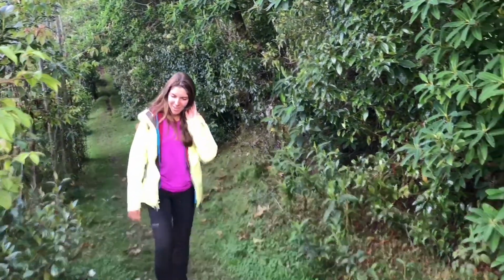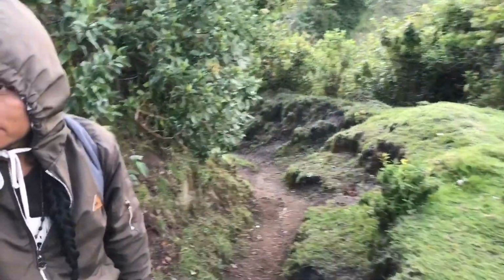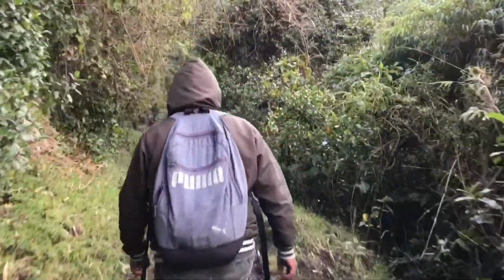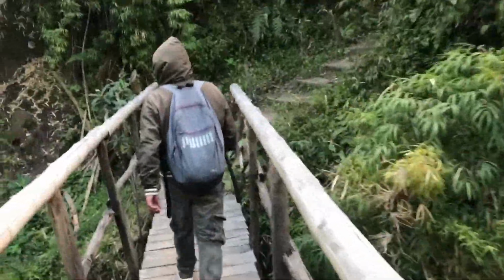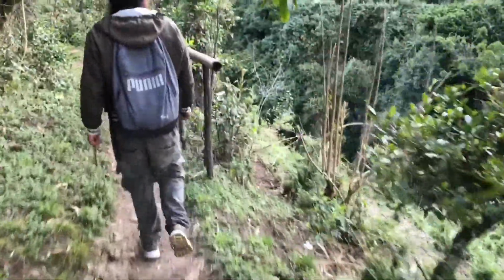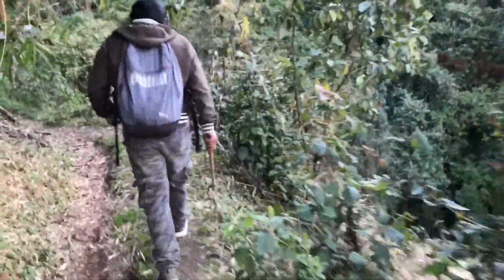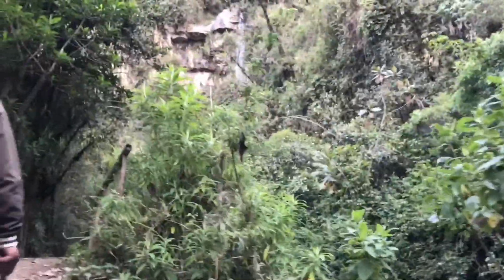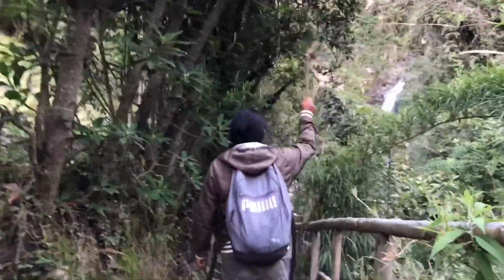Do you want to go to the waterfall? Yes. So we're almost at the waterfall. It's called Taxo Waterfall. It's at 1742. Oh wow, I see it, yeah. It's amazing. Woo! Taxo Waterfall. Here we go. We're tired, but it's still awesome.